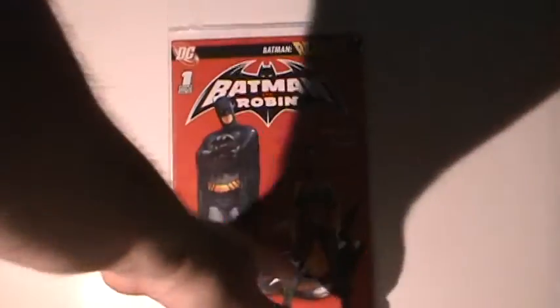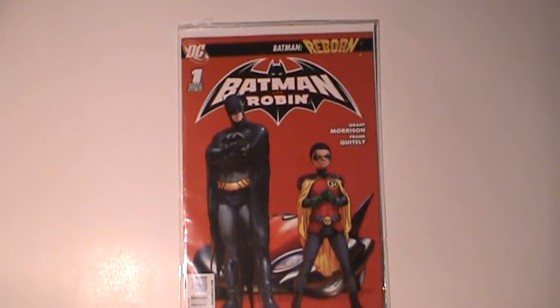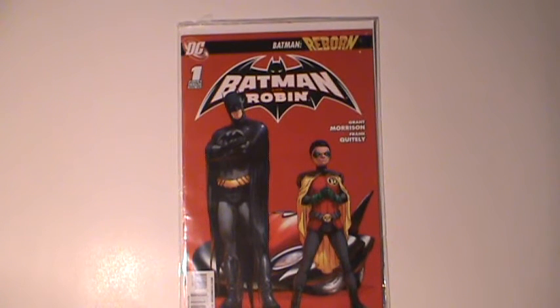Alright. Taking that big stack away. Still going through the pawn shop find. So, Batman and Robin number 1, I think that's second print. That's going to be for trade. And who just leaves a whole run of Swamp Thing in there?